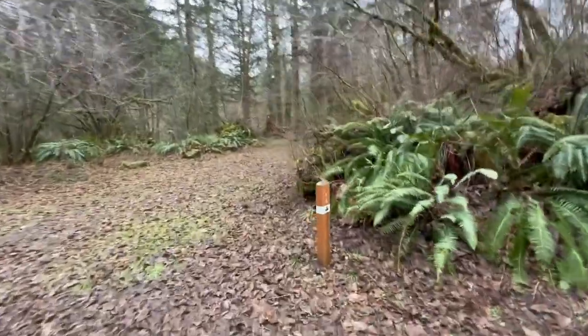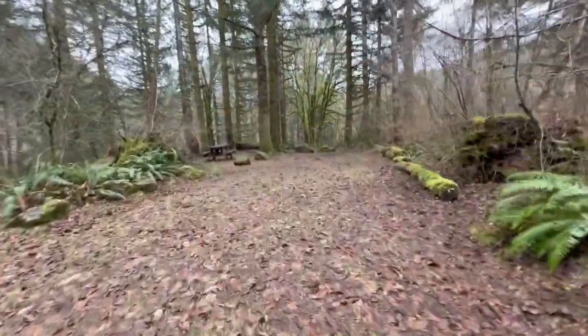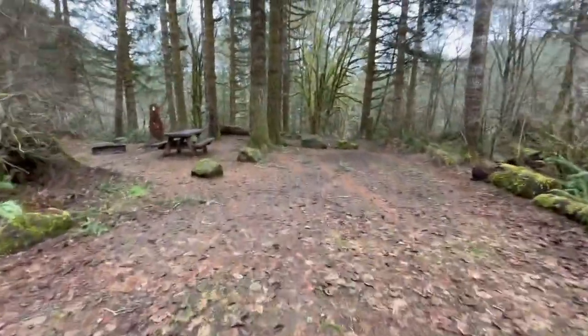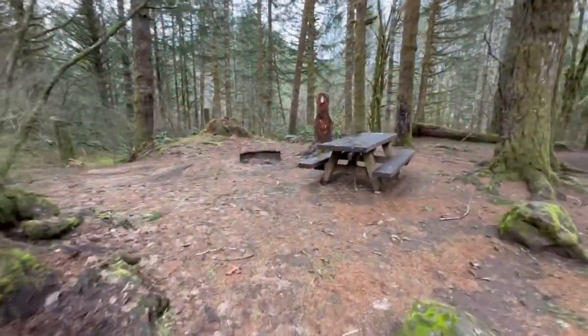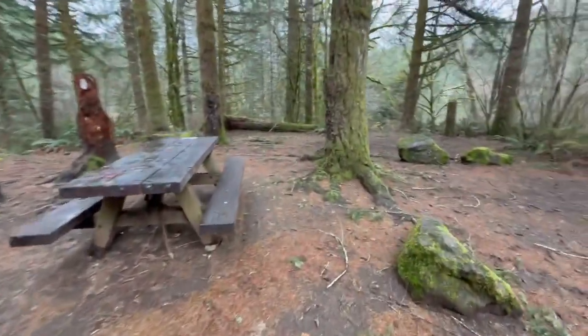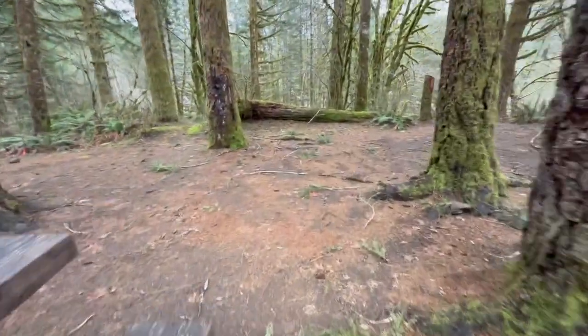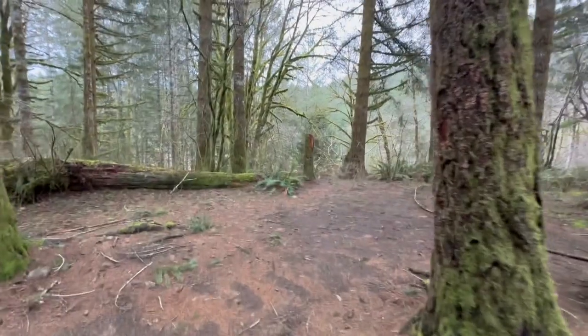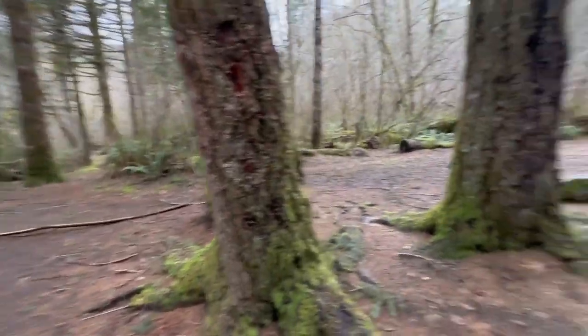A6. A6 has a huge back-end parking area. A few nice flat areas for tents, picnic tables good. This one's pretty nice. Nice view in the back, nothing behind you. 6 is nice.